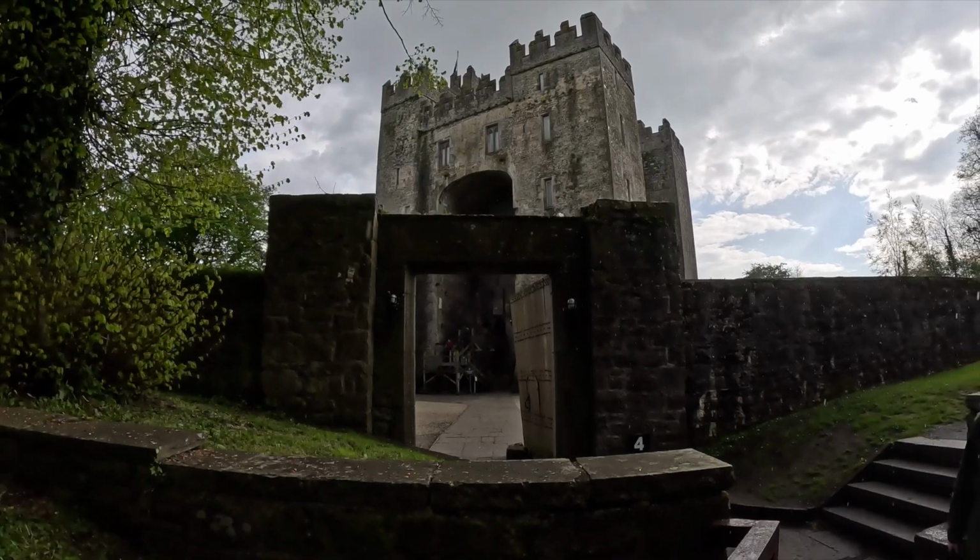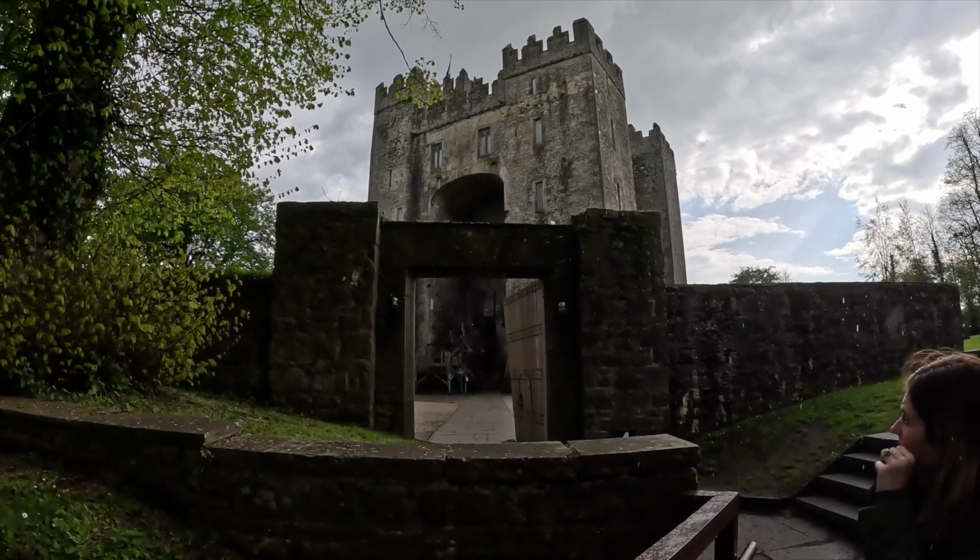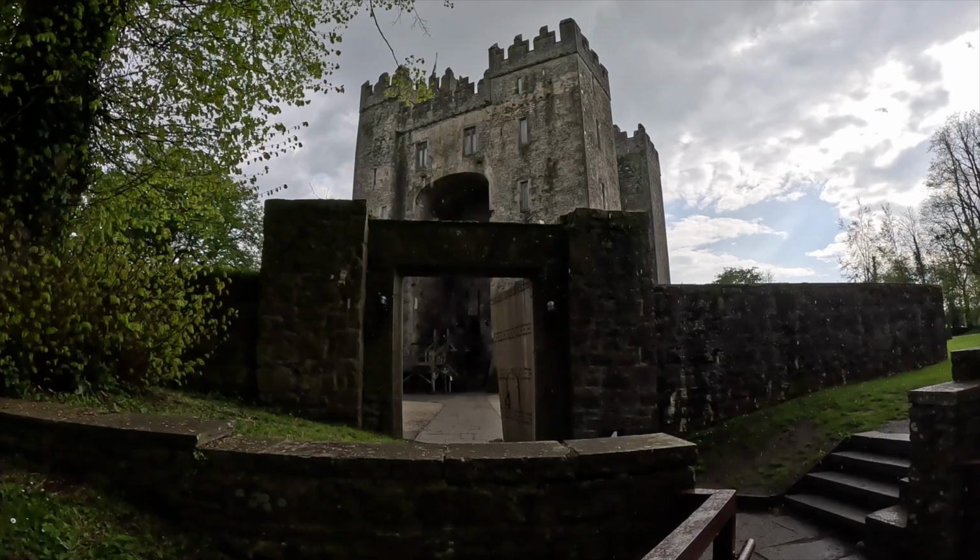Oh, that's a cool shot because it looks dark in the foreground and you can see the clouds in the back.